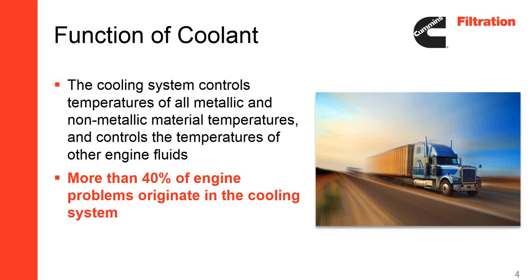A coolant must protect the whole system in order to properly remove heat from the engine. The coolant interfaces with many different surfaces and is also used to manage the temperature of other engine fluids. To properly transfer heat, the coolant must protect the system components from corrosion, cavitation, and scale. Studies show that more than 40% of engine problems originate in the cooling system. This makes selecting and maintaining your coolant key to protecting your equipment.